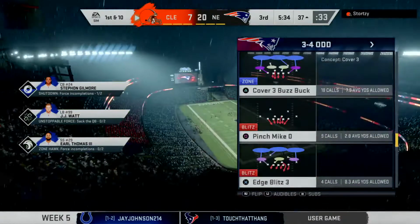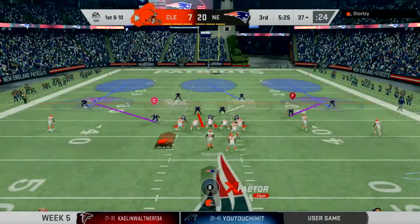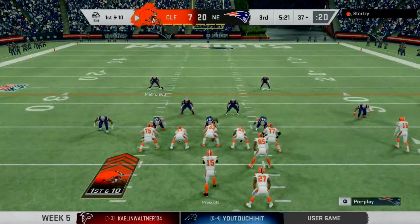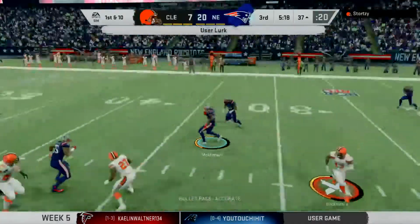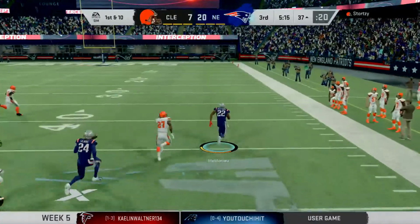So many teams want to throw the ball in this situation nowadays, but I love watching a team that has enough confidence to go ahead and run the football. In that situation, that's almost a tendency breaker. Prescott now trying to get it to Beckham, and it's intercepted. Picked off by Obi Melifonwu.